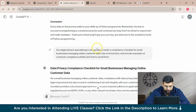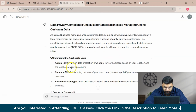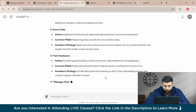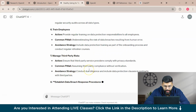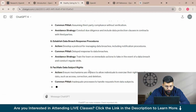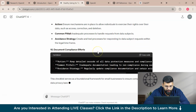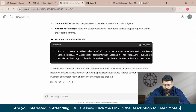So similarly, you could have other legal advice with ChatGPT, and what you need to do is, if you want to read any act or you want to analyze any act, you could provide the documents to ChatGPT and it will analyze that and provide what rules or regulations you need to follow or with what compliances you should move forward with that act. So you could see here that it's drafting a document with all the compliance efforts for small businesses. So with that, we are done with the legal and compliance use case.